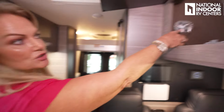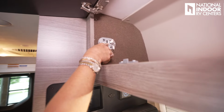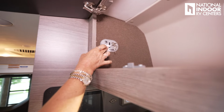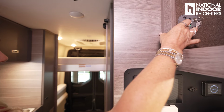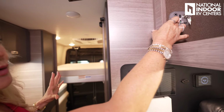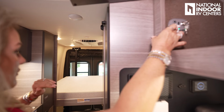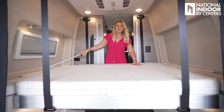All right, let's go ahead and bring the bed down. First of all, I want to let you know that the control is right inside this cabinet, and you must have the key, and then you have to turn the key on, and then you just hit the arrow down, and you can stop it at any point. Just remember that you have the full 750 pound capacity for storage once it's fully down and static.